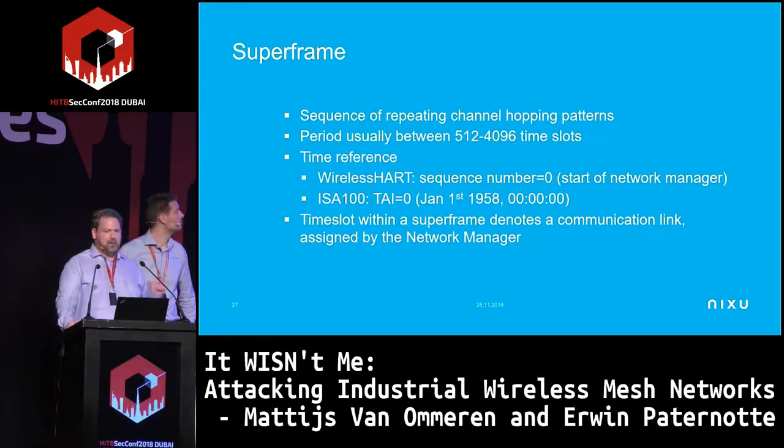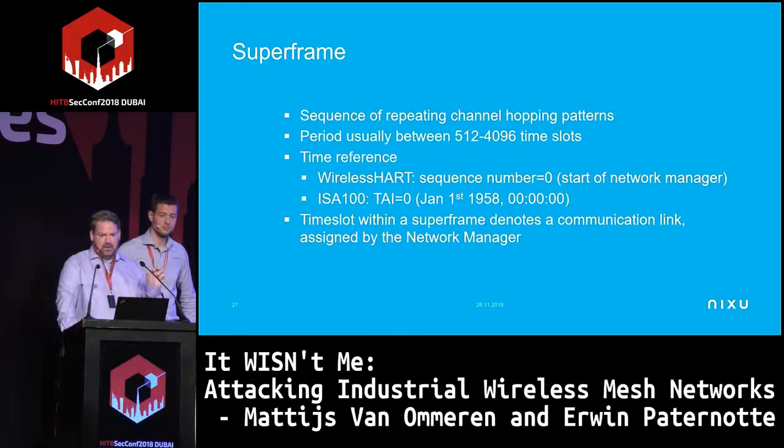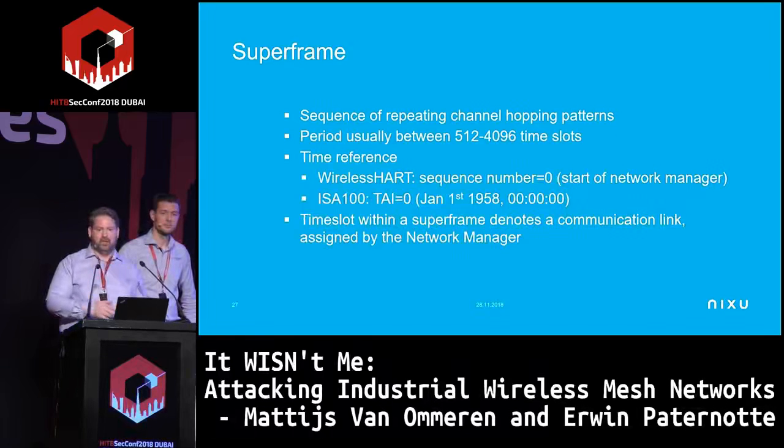So in each time slot, to understand this, we noted that this is defined as a superframe consisting of multiple time slots. A time slot denotes a communication link between two devices, two nodes within the network. But actually, you can have multiple superframes defined at the same time. So one device can talk to another on channel 15, and at the same time, within the same time slot, two different devices can talk on channel 3, for example, without interfering.